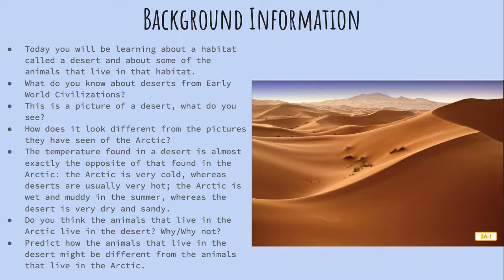Exactly, because the ones that live in the Arctic have adapted and changed so that they can live in those cold and snowy environments. And if they tried to go into the desert, they'd probably get too hot. So what kind of animals do you think could live in the desert? And how are those going to be different from what live in the Arctic? Let's see if you're right.